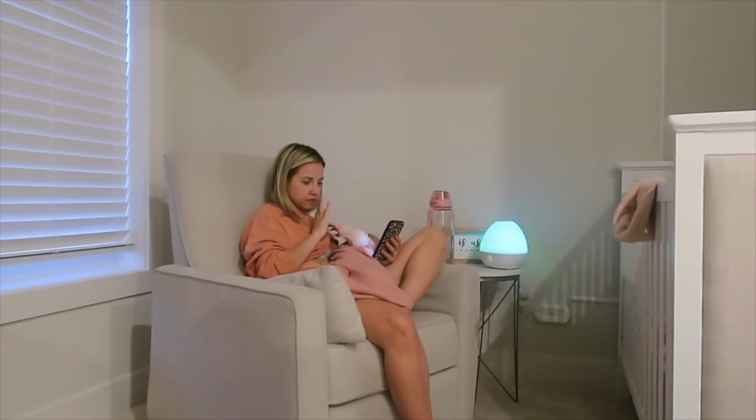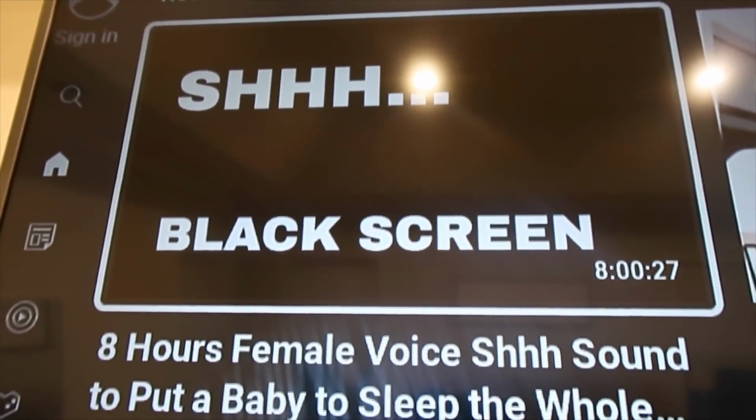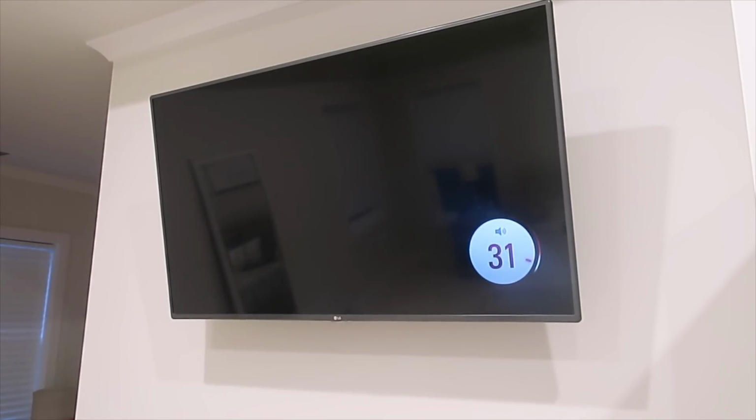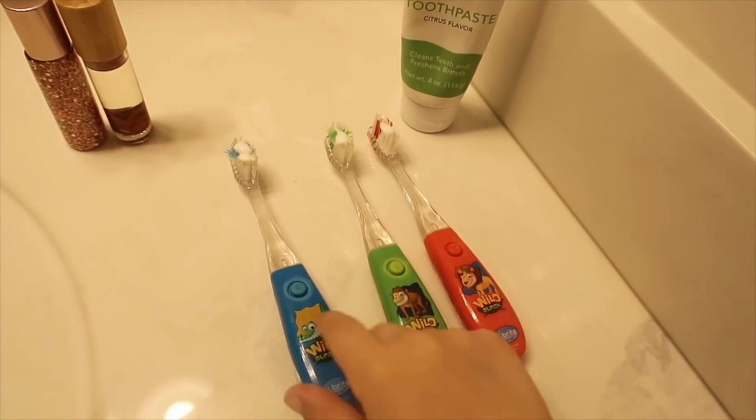I also wanted to mention that I play this black screen on YouTube for her really loud, just because it's really loud in our house with the other kids awake, so I wanted to throw that out there in case you need something to block the other noise out.